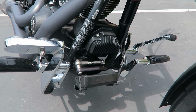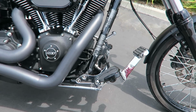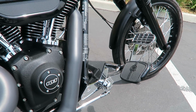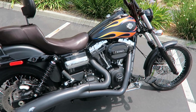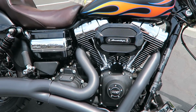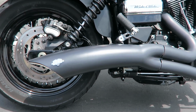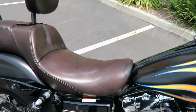Michael installed a True Track stabilizer on this thing to give the frame even more rigidity and snappiness, especially at high speeds like the freeway. These are the Kuryakyn forward controls with Harley-Davidson's mini floorboards on there. Michael has a size 17 4E shoe size, so he's a big man, he's got big feet. The exhaust system on here is Harley-Davidson's 2-into-1 big radius pipe. Sounds great. I'll be firing it up here for you in a minute.